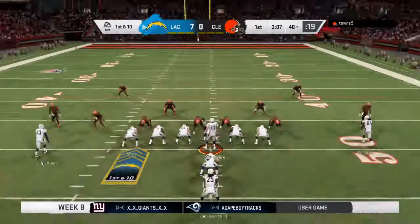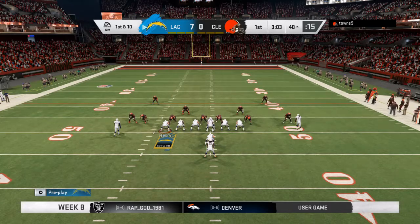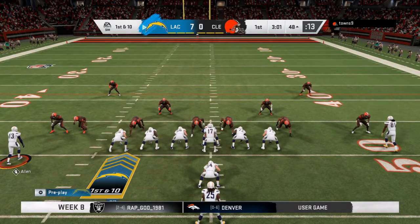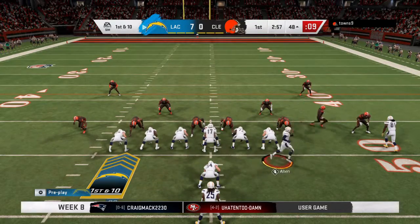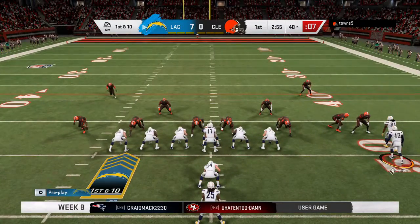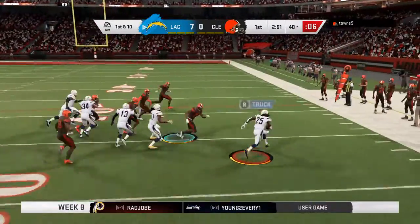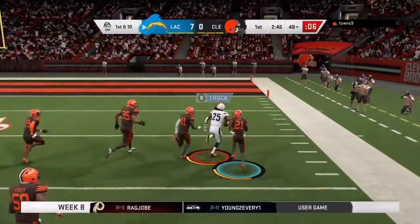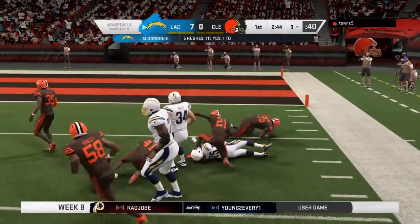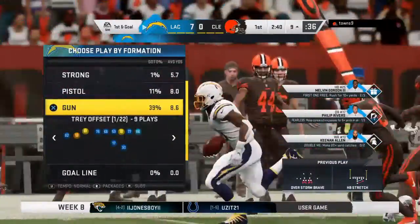So the line of scrimmage moves all the way across the 50 now as they come up 1st and 10. Check nickel, nickel, nickel. 58, right? Running right, it's a handoff to Gordon. And they move this all the way down to the 9. 39 yards there, a big one.